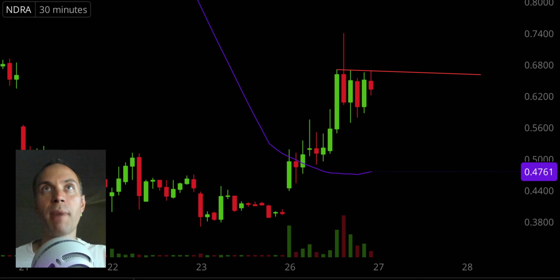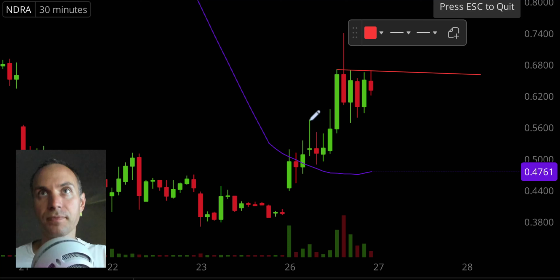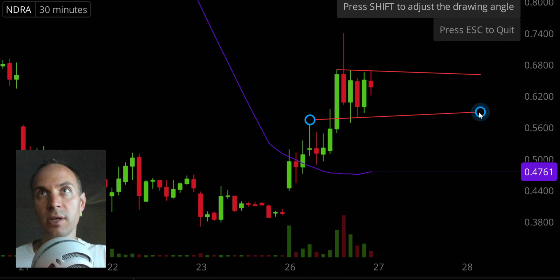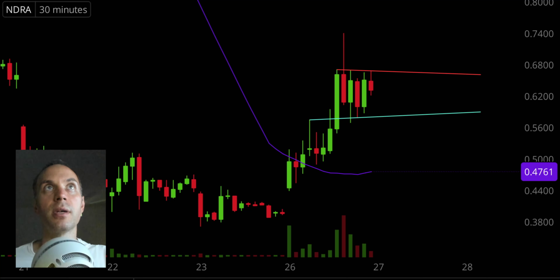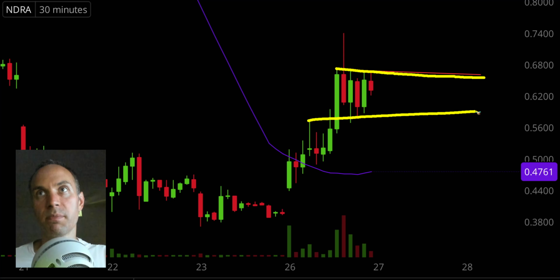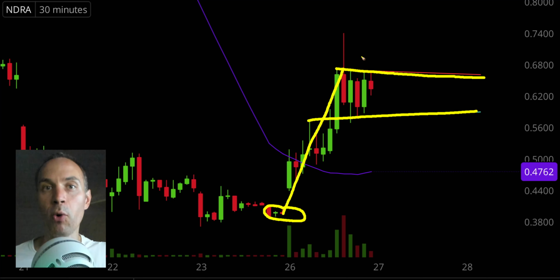And then as far as the bottom part of the pattern is concerned, we have that area right there, so let me change that to green for support. So we have resistance, we have support, we have the big upwards move here, we have the golf hole down here to make it a little bit more visual for you golfers, and this would be a bull pennant pattern. So if you like penny stocks, you like bull pennants, definitely keep an eye on it.